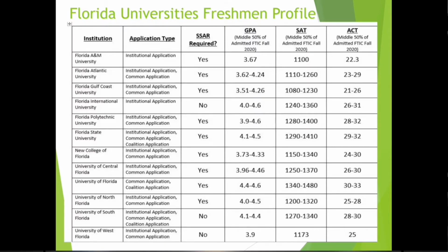So this is just a quick snapshot of the schools, what kind of application types they accept, which we will go into a bit later. If the SSAR is required, which we will explain that as well. The GPA, SAT, and ACTs that were the middle 50% of their freshmen.